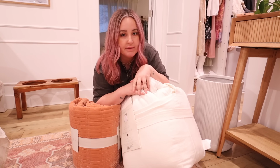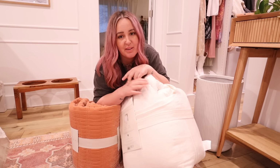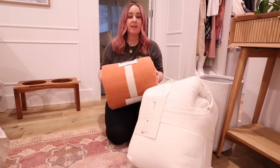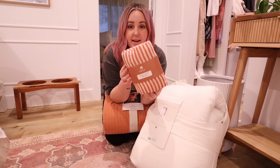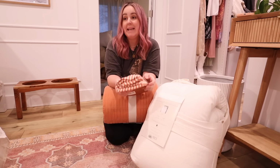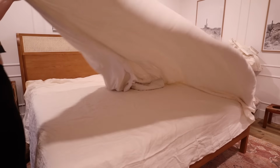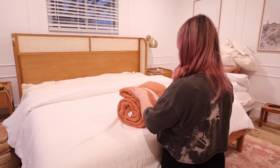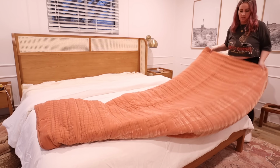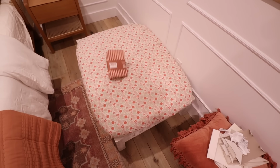So we got this comforter. The reason being we got a comforter instead of a duvet is because we're just kind of sick of putting a duvet cover on. Also have this throw for the end of the bed. And then for the dog bed, I got this really beautiful crib sheet. It's like a fitted sheet. I think this is gonna look really good as well. I have a plant to put in here. Let's see if we can make this look cute. Now we have to put this on the dog bed.